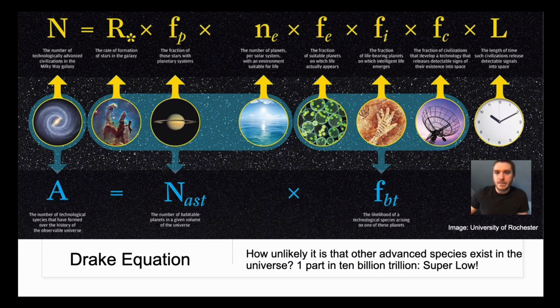So, moving on from that, we have a man named Frank Drake, and he developed an equation that helps us determine how many intelligent civilizations could exist in A, our galaxy, and B, the universe. If we just take a look at it, what we have is a probability: a number of possible technologically advanced civilizations in our galaxy. So how do we find that? We take the rate of formation of stars in our galaxy, which we know. We take the fraction of those stars with planetary systems, and with exoplanet data, like I had mentioned, we think it's roughly 1/5. So that's a further constraint.